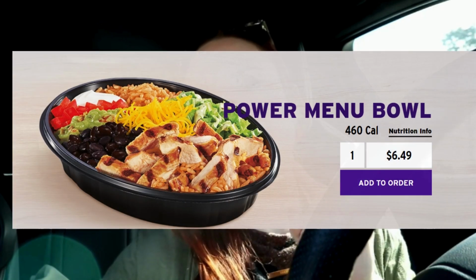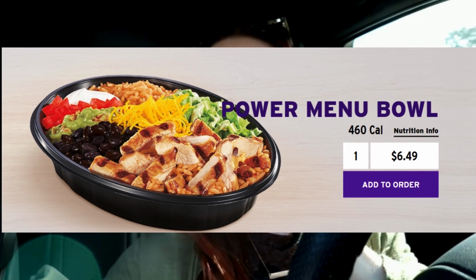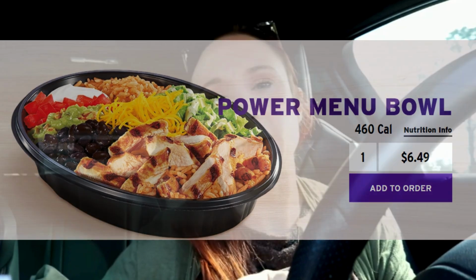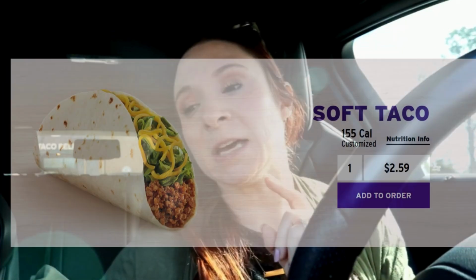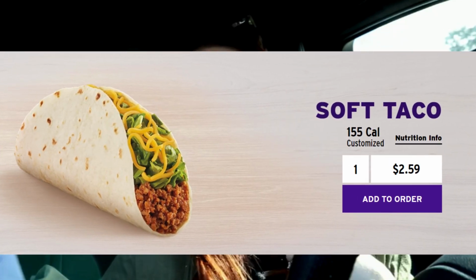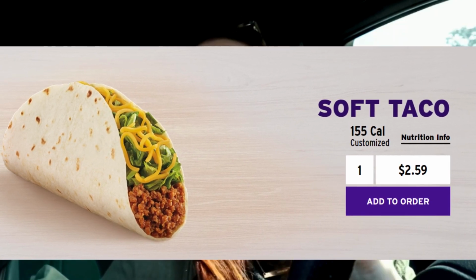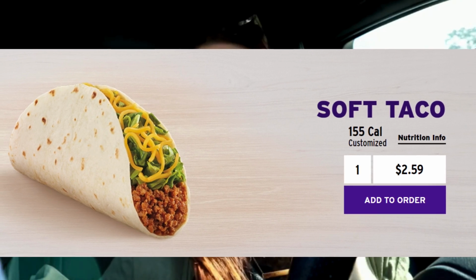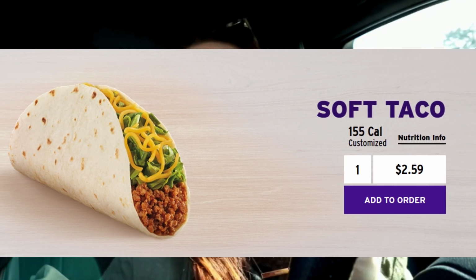If you want to go super easy, basic, where you don't really want to have to think about it, you can get their Power Menu Bowl. I apologize, it is my husband texting me. That's going to run you 460 calories with 28 grams of protein and 8 grams of fiber. And I am going to order one of those because both my husband and I are eating and I want to try both. But I will be rating the chicken soft tacos, which are our choice. If you order 3 of those, it's 480 calories, 36 grams of protein, and 3 grams of fiber.